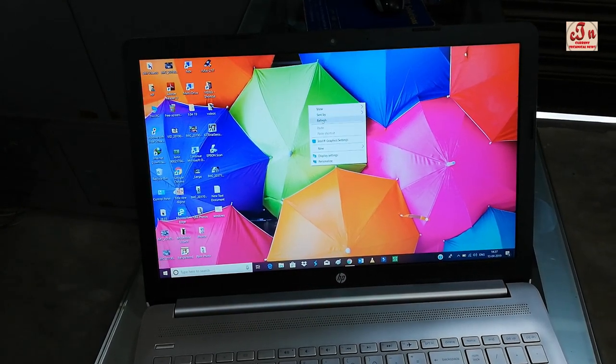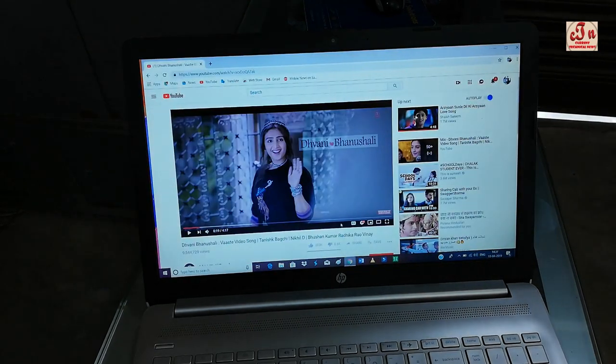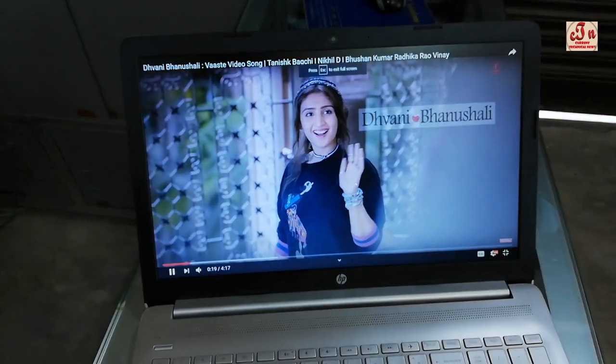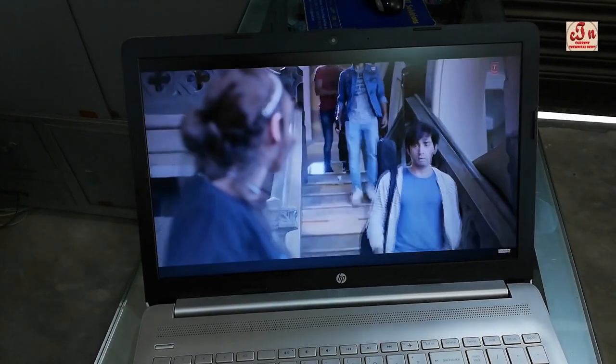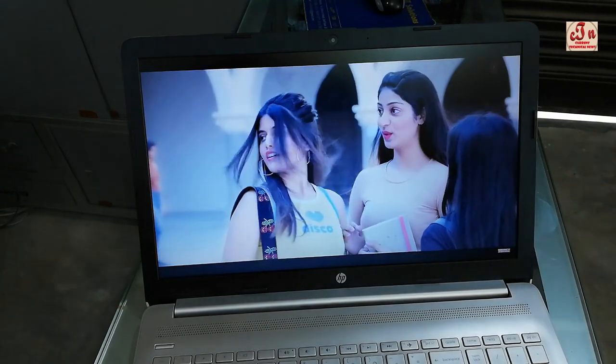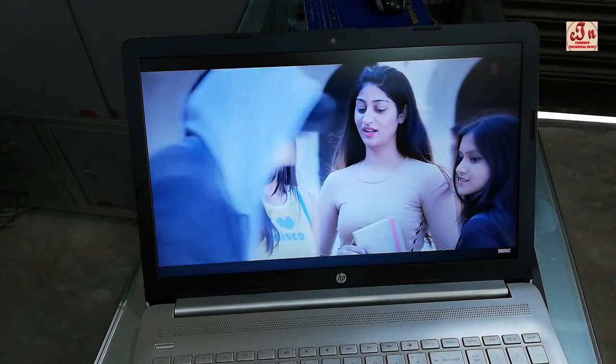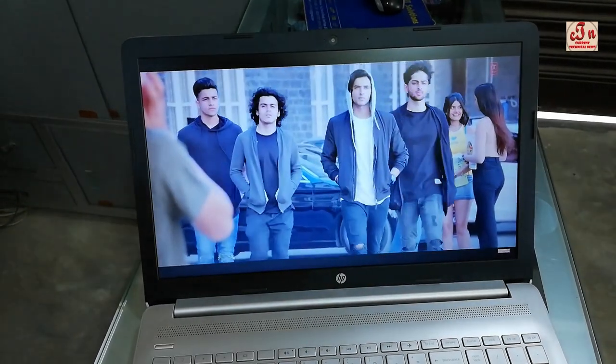My first pro is the display. Its display is very good, there is no doubt about it. The display is Full HD and you can watch movies with very good picture quality. There is no doubt about its display quality, and you can watch movies and all other things very well.